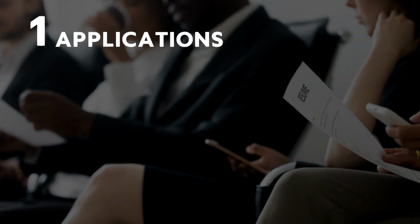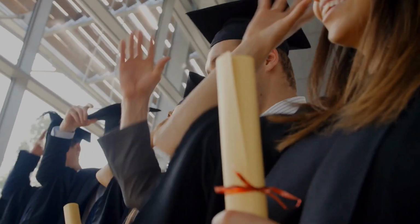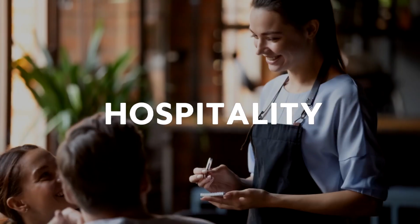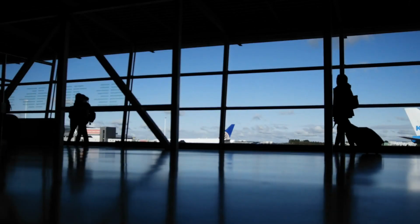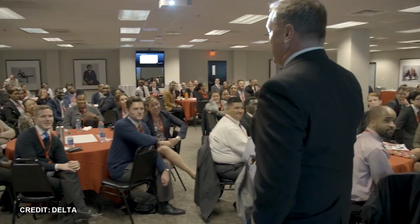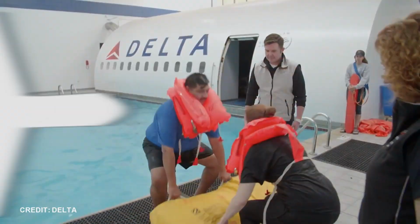Number 1. Applications. First, for a flight attendant to even apply for a job at an airline, they must have at least a high school diploma and degrees or work experience in hospitality, PR, tourism or communication. Every airline has its own physical requirements that applicants have to conform to in terms of maximum and minimum height and weight and physical capabilities.